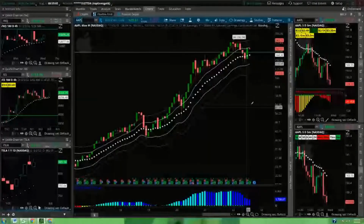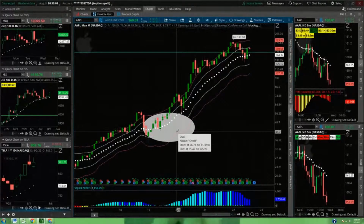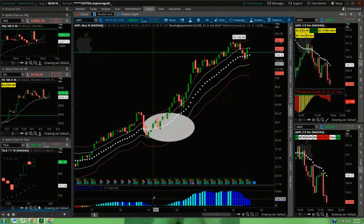So I'm not making a call just yet that Apple's going to go on a $150 rally again. But a lot of us, we speak the language of the squeeze, right? Phase 1 of the squeeze. During the squeeze, we're building up energy. So that's like your dog stuck in the house all day, not getting any exercise or attention. It's just building up a bunch of energy.